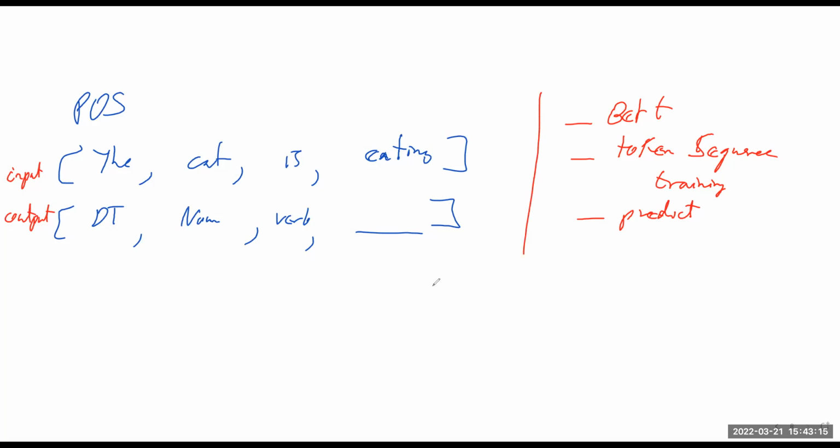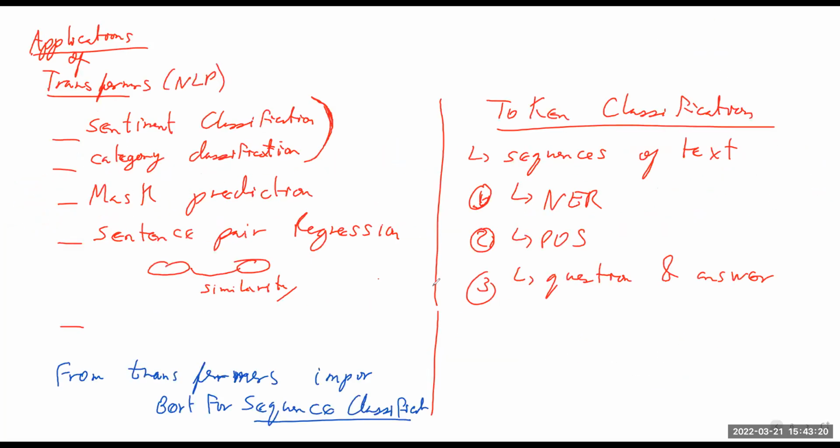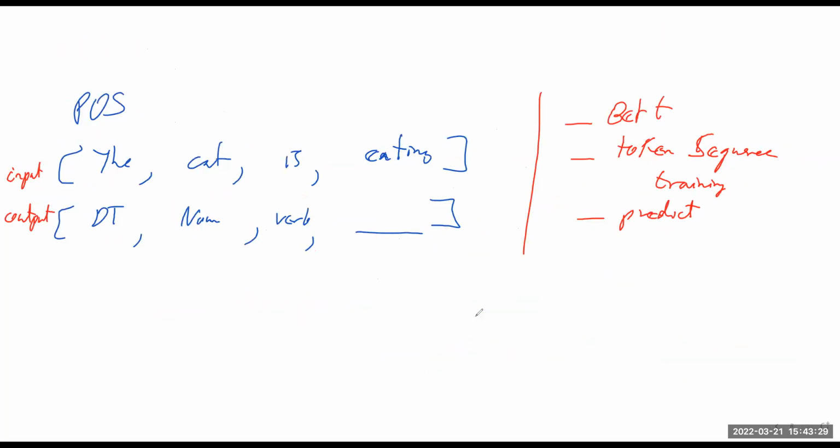But I'm just kind of showing you right now some of the applications. So if we go back: named entity recognition, part of speech tagging, and then we have the last one, question and answering, which is a little bit more tricky to understand. Okay, so this one's a little bit more tricky to understand because it's not really as intuitive, but the way that it works is usually like this.